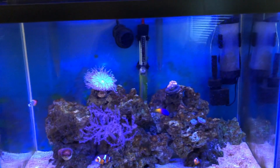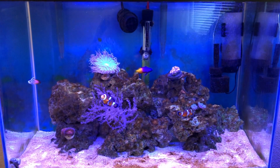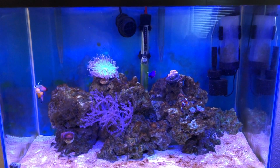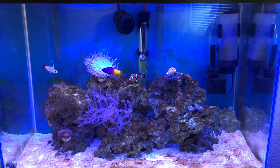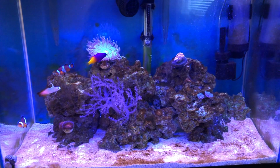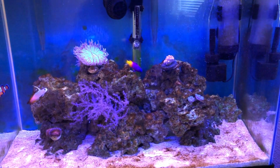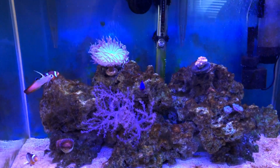And occasionally, about every 2 to 3 weeks, I will put fresh carbon in the filters. I'll throw out the old filter floss, put in some carbon, and just empty out the protein skimmer about every couple days or so. But yeah, not really doing a whole lot, just letting this tank do what it wants to do. All the snails seem to have died, and I got one big snail left, so I'm hoping he'll get off his butt and do his job.